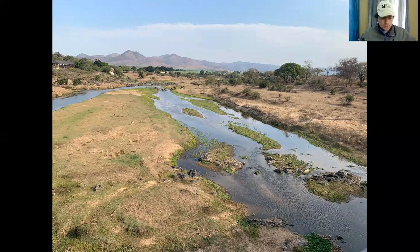Goliath heron, which is the largest heron in the world, and then good numbers of egrets. We get all three species of egret here: great egret, yellow-billed egret, and intermediate egret. If you look in this photo, in the background there's actually a herd of elephants that have come down to drink. This was taken in the afternoon. You can see the impala there on the sandbanks, and of course, a good population of crocodile and hippo.